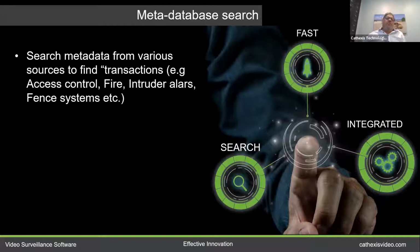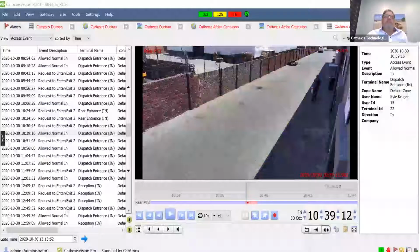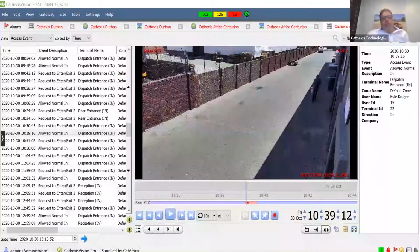So hey, what is a transaction? A transaction could be information from an access control system, from a fire system, from an intruder alarm system, from a fence alarm. It could be object classification data, anything that's got data and video associated with it. Does not require any additional processing power. And it allows you to find specific events and generate reports and export those events. So firstly, I'm going to show you the user interface.